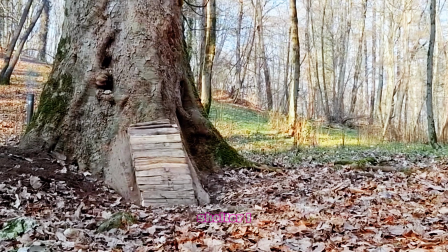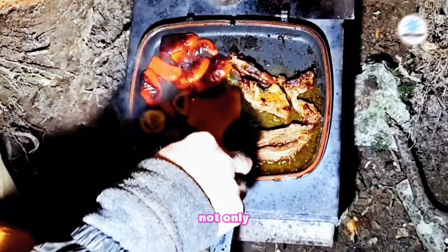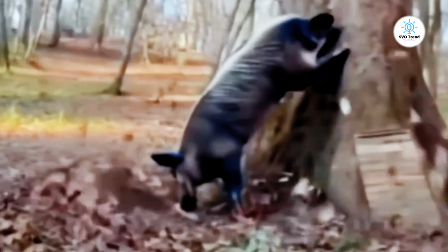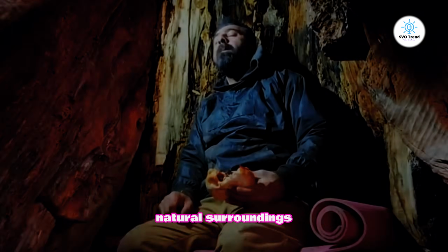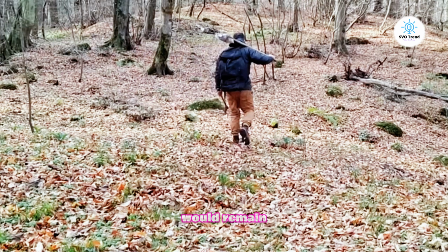This is the safest shelter I have ever seen built within the roots of a century-old tree. Not only does the interior provide ample space for one person, but its exterior seamlessly blends into the natural surroundings. Even if a wild boar were to charge at full force, the structure would remain unshaken.